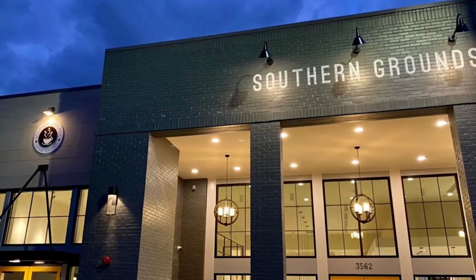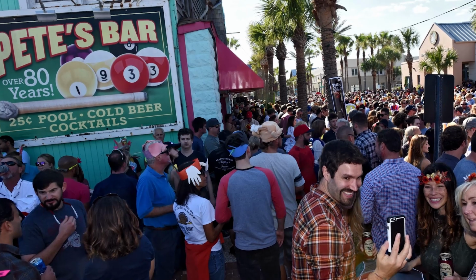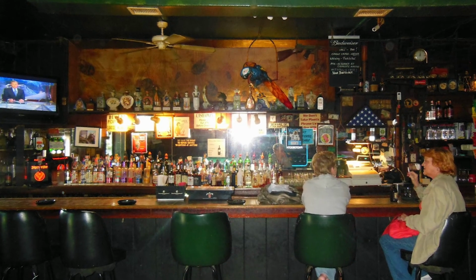There's some cool boutiques like Drift, and grab some coffee at Southern Grounds. I'm a big fan of that area. I spend a lot of time there as well. And then you definitely want to check out Pete's Bar. Pete's Bar is kind of unique. It's the oldest bar in all of Duval County. It's a very, very cool vibe.